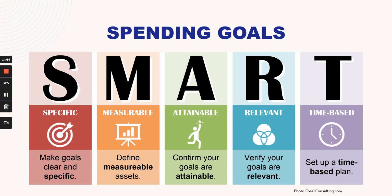And finally, spending goals. When it comes to setting goals, be smart about it. Set realistic timelines for your goals and be relatively loose about them. You may have unexpected expenses or need to take time off work without pay. The SMART method, specific, measurable, attainable, relevant, and time-based, is a popular and useful example of how to properly and carefully set out your spending goals.